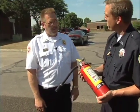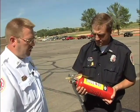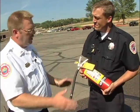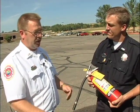Is there any other place in the house besides the kitchen you should have one? How about a garage? A garage is a great place. Certainly in a garage, I would want nothing less than a 5-pound extinguisher. The 2.5-pound has the same agent that's in these 5, 10, and 20 pounders. It just gives you much less.